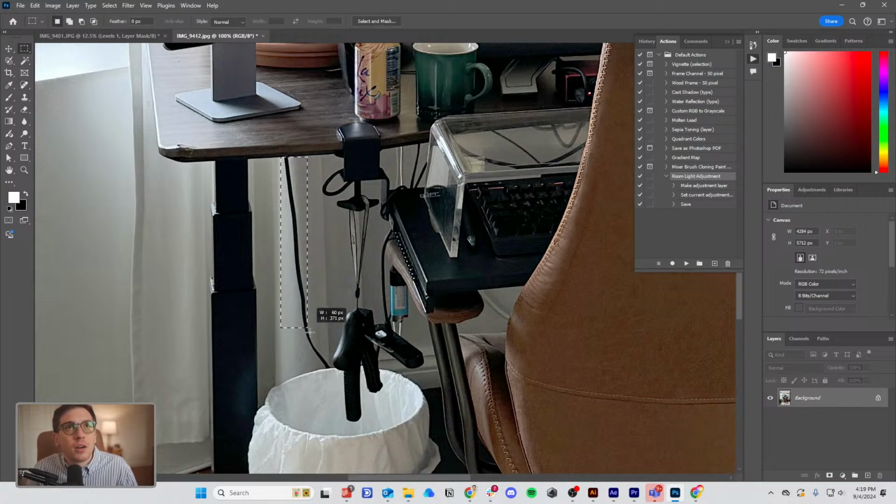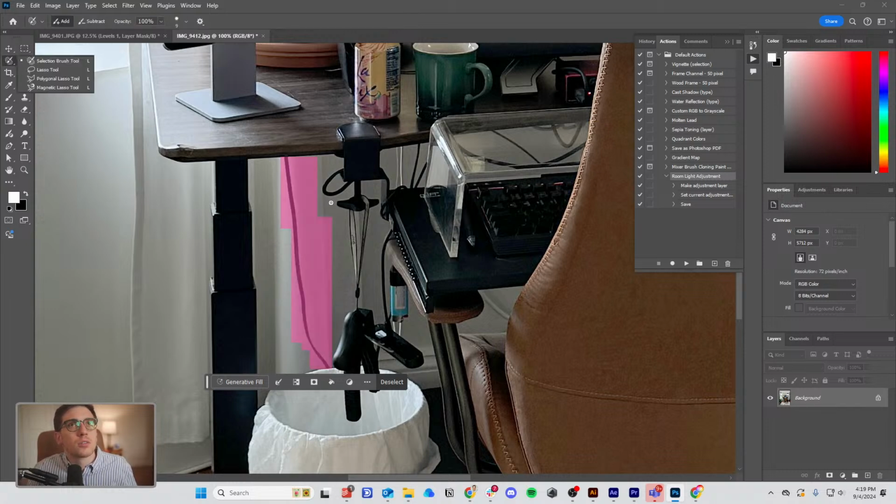I'm going to select this, and I'm just going to get rid of this cord because it's ugly. Is it real? Yes. But you know what? We're living in a fantasy world. So I'm going to use the selection brush because that's newer. I'm holding down Alt to get rid of what I want to get rid of. And it's nice because then you can see exactly what you're selecting. And then at the end, I'm just going to hit select. So I'm going to go back to my little marching ants.